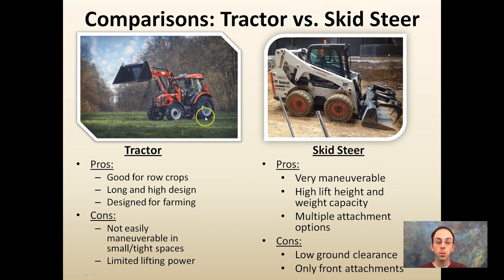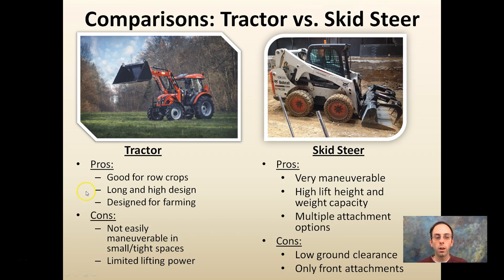Look at both sides. You can see here, pros to tractors: good for row crops, long and high, designed mainly for farming. Not easily maneuverable in tight spaces, though, and limited in their lifting power. That's something of concern. Skid steer: very maneuverable, high lift height, good weight capacity, multiple attachment options, but they have very low ground clearance and only front-end attachments. No three-point hitch on the back or something. So again, pros and cons to everything. Weigh both sides. Talk with others.